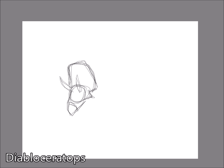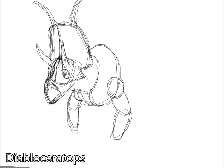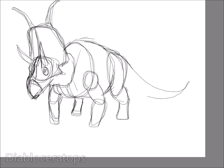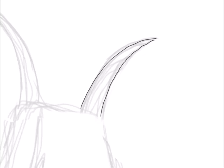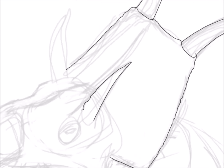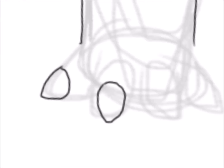The next one on the list is Diabloceratops. Diabloceratops was a member of the famous ceratopsid dinosaurs, which is the same family as Triceratops, and lived in what is now Utah in the United States, 81 million years ago during the late Cretaceous period. Their name translates to devil horned face.